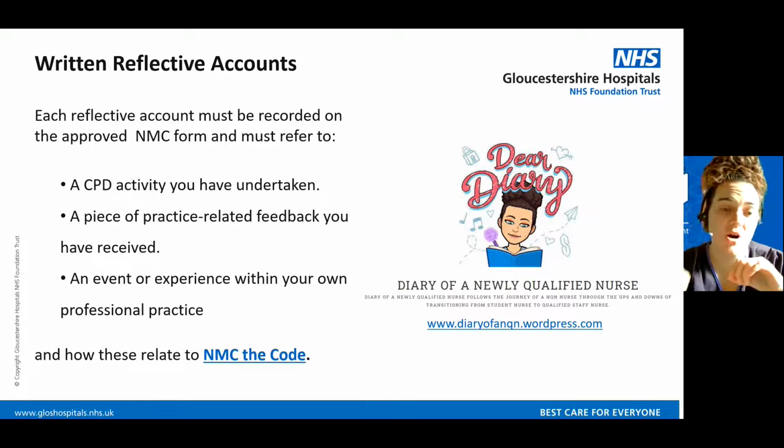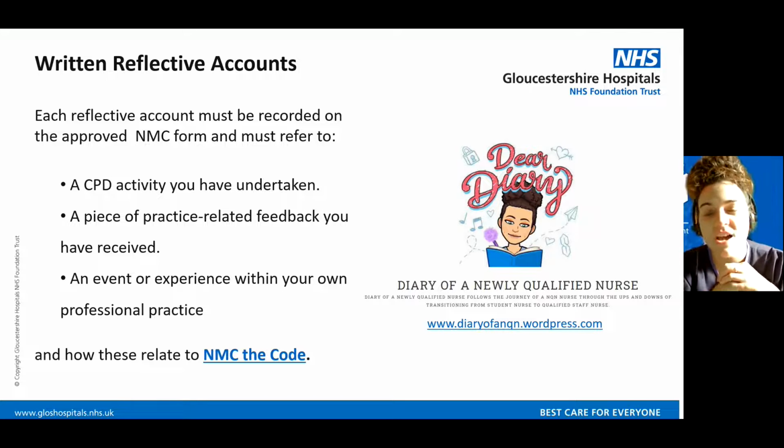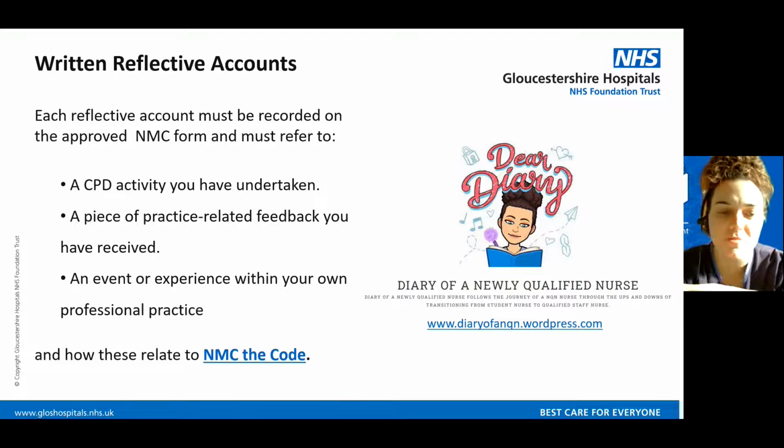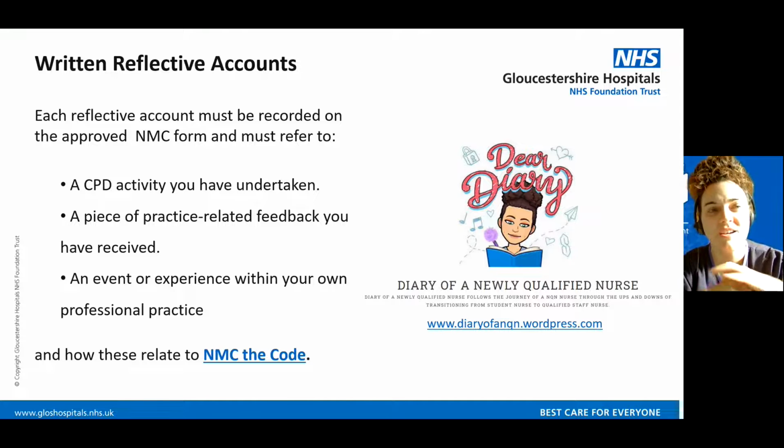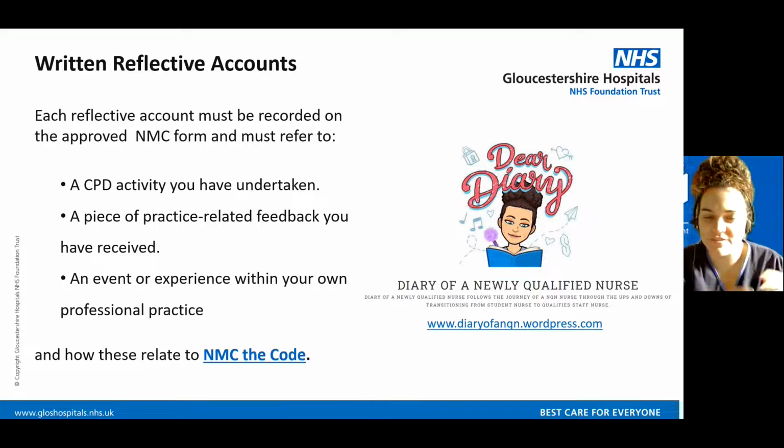And with this part of revalidation, you must use the reflective accounts actually on the website. So the other templates can be recommended, but this one, the NMC require you to use the reflective template that they provide for you on there. So make sure, it's good to jot things down and put it over, but when I was newly registered, I actually had a blog, and I used the things I'd written before, and copied it into the template, and then I had to alter it for it to fit.